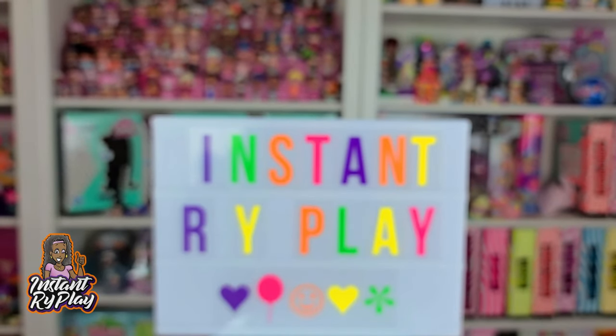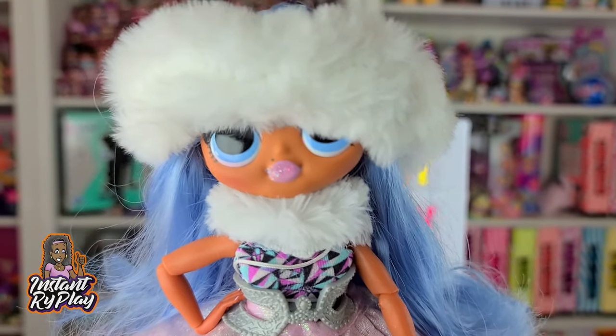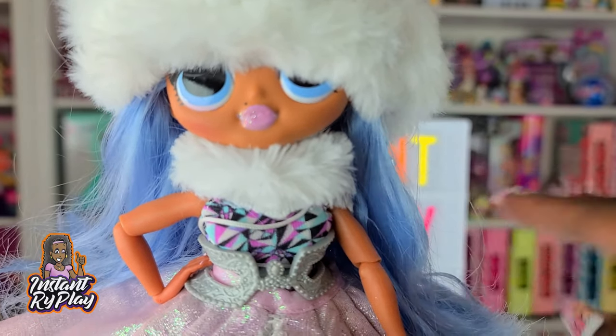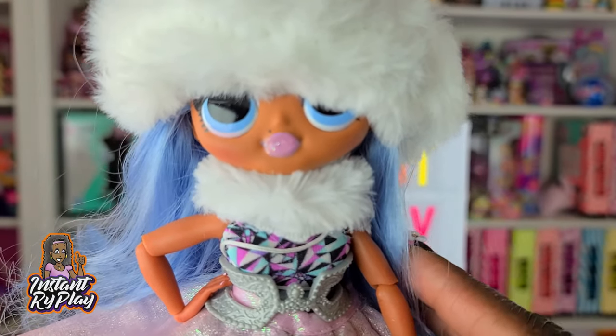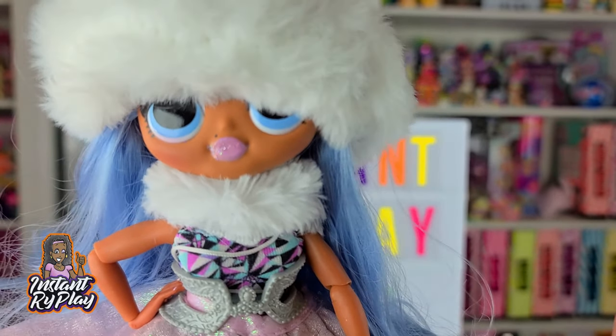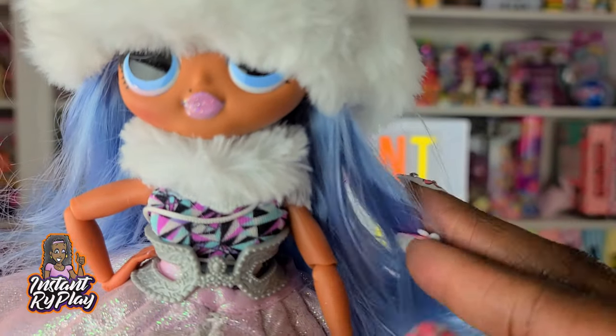Okay, so if you were counting, I actually showed you guys 11 looks and I saved the best for last. This right here, guys, is the most fantastic Snowlicious, and I think that she is so cute. Normally her hair is in braids. I actually took it down and gave it a little body wave.